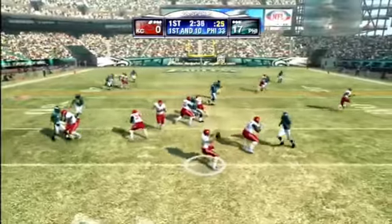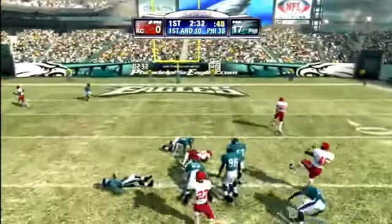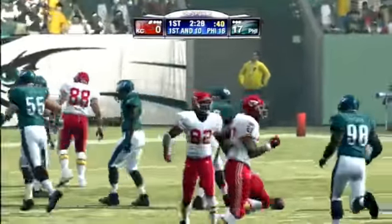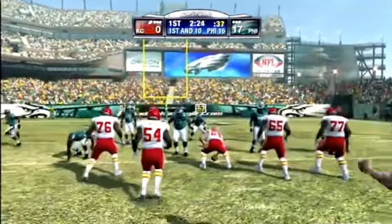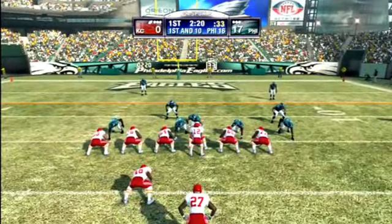Play action. Gets the throw away. He's tackled at the 16. Great pickup for the first on that one. And really what makes NFL football so special is the ability of these quarterbacks to throw it and these great receivers to catch it. That's just fun to watch.